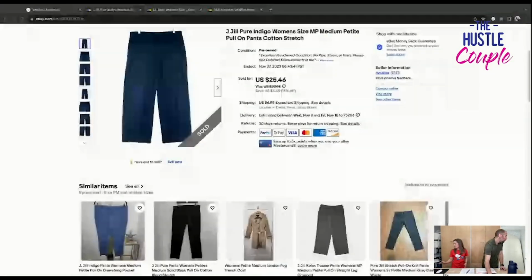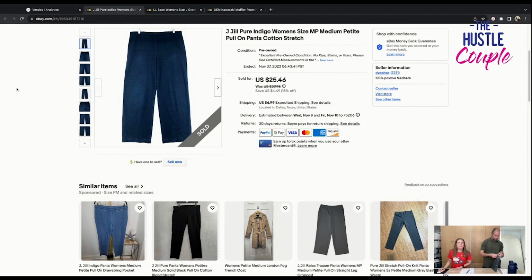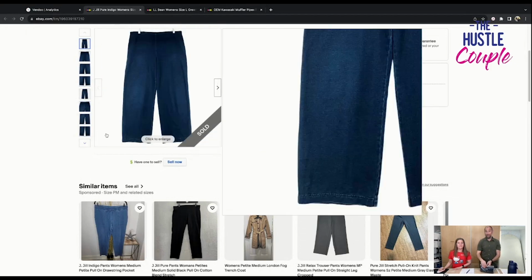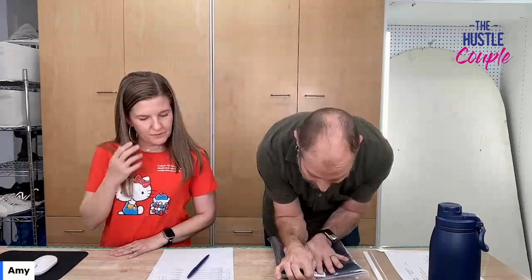All right. Next, we have another pair of pants, and these are from J. Jill. These are J. Jill Indigo. Man, everything's going expedited today. Nice. J. Jill Pure Jill Indigo Women's Size MP Medium Petite Pull On Pants Cotton Stretch. And these sold for $16.50. Not great. It came up from $14, though. Right? I mean, when sales are slow, I'm just like, well, what are you gonna do? Some money's better than no money. That's the truth. That's a very insightful statement.